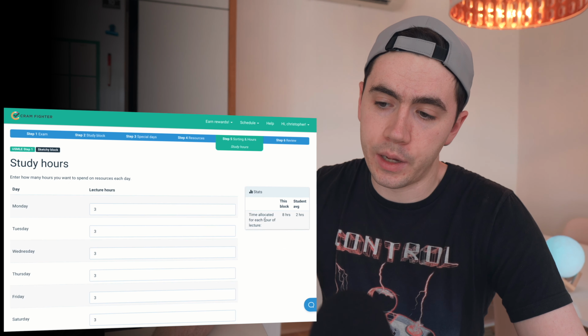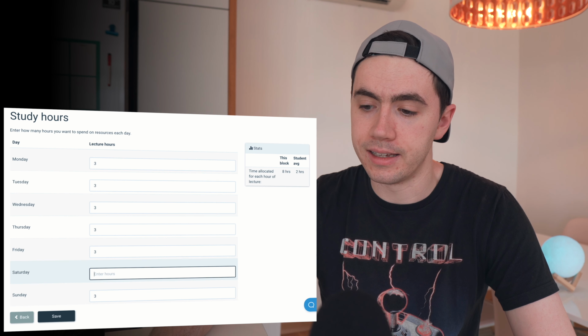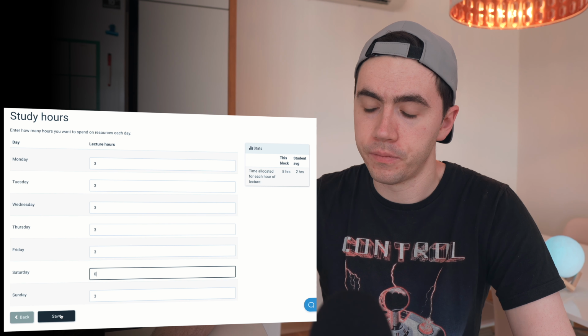This is how many hours that you think you're going to spend on each resource per day. So if I put in, let's say I want to watch 3 hours of Sketchy every single day, and I like to have a day off, so I will put 0 for Saturday. Now if I click save, it will update the time allocated for each hour of lecture. So I'll do finish and view schedule, and I'll just show you what it looks like. So that's kind of what it would look like if you were setting it up from scratch.